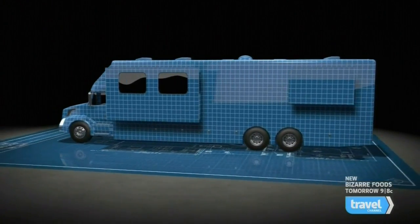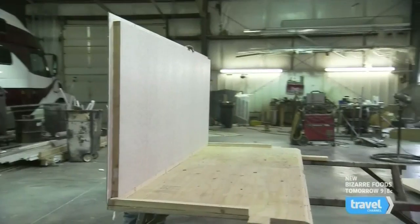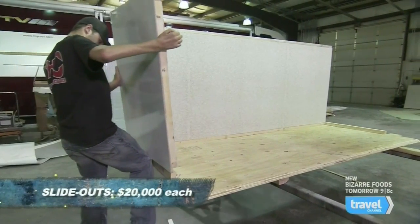Well, we're moving right along. We're kind of making another big step. We're going to install 2 more of the slide-out rooms today. There's a lot of labor that goes into slide-out rooms. That's why they're so expensive. It's not only all the mechanism, it's all the labor in building the box.